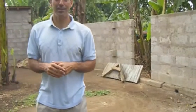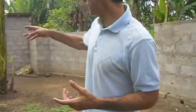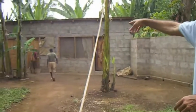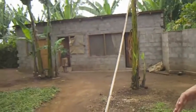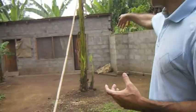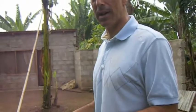Okay, so I want to introduce everybody to the chicken farm project. What you can see over here behind me is the structure that was built for the chickens. The door that Veronica's going in now is where the chicks are first raised, and when they get to a certain size, we move them next door to the right, where they're fed and ultimately sold from there.